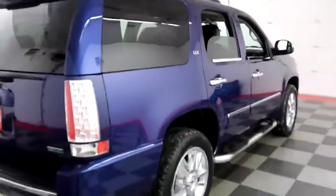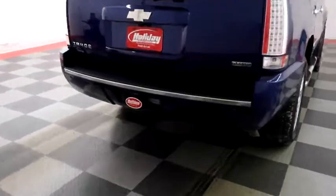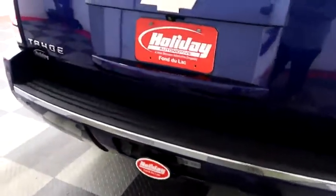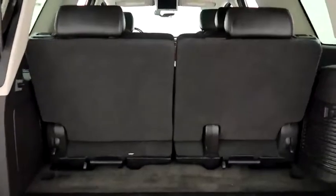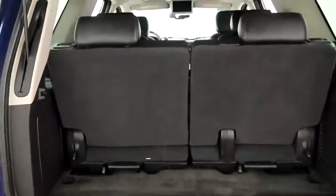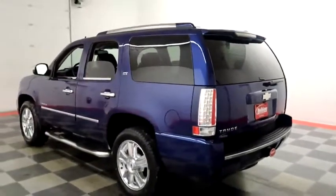One more look down the passenger side, then swinging around to the back end. Factory trailer hitch, rear backup sensors, and a camera. Taking a look inside of the hatch now. There's a 50-50 split on the back seats, so you can fold those down if you need more room. Power assist liftgate, so with simply the press of that button, hatch folds itself down just like that.